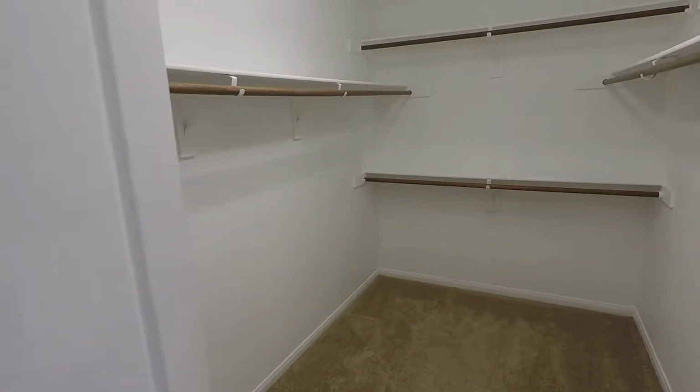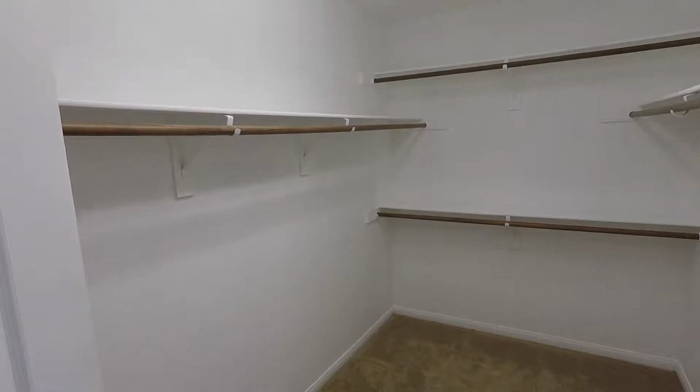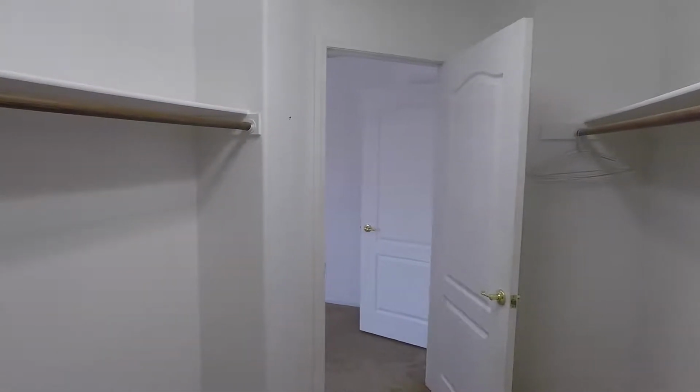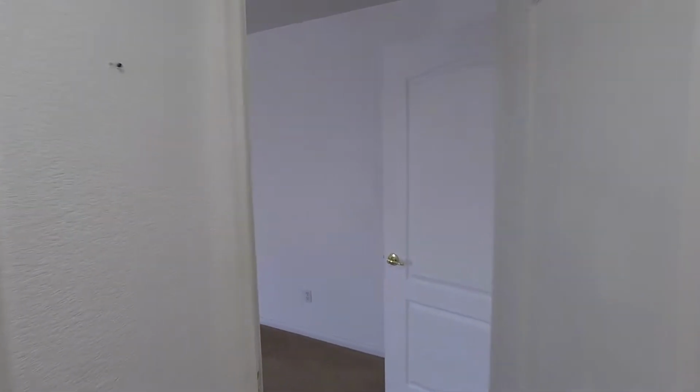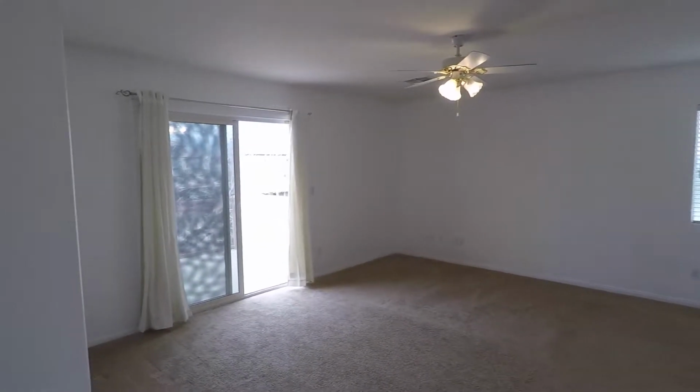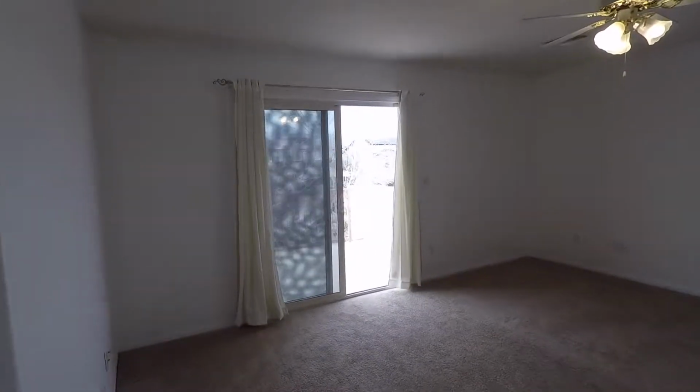Again, this is our newest listing. It hasn't even gone on the market yet. Nice walk-in closet. Plenty of shelving and hanger space. Into the master. It has the ceiling fan and it has a balcony, overlooks the pool.